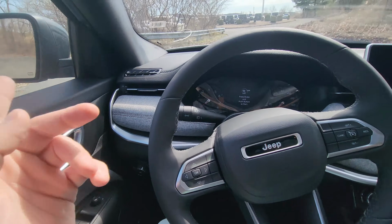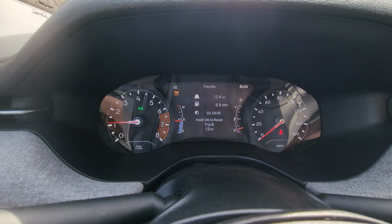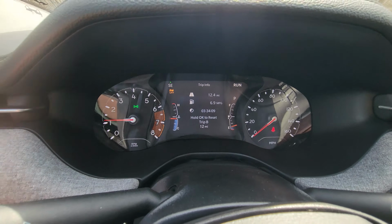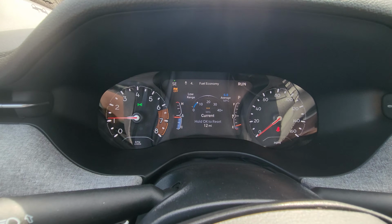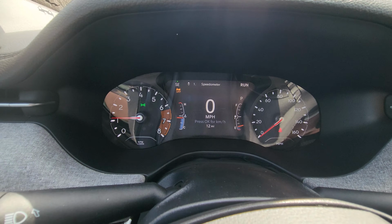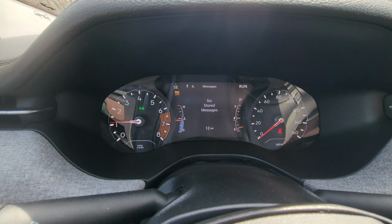And now let me talk about some stuff in the vehicle. The gauges in this vehicle are actually analog and digital. You have analog speedometer and analog tachometer, but in the center you have a little screen to show your trip, your fuel economy, driver assistance, vehicle info, speedometer there, and then you even have music that can show.